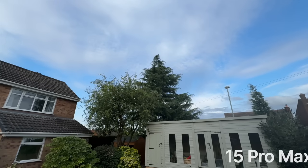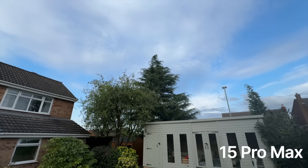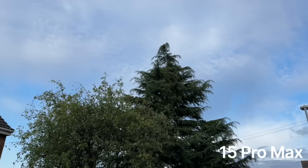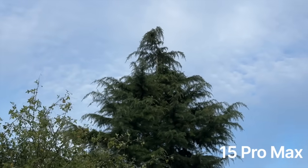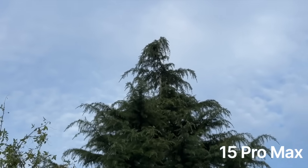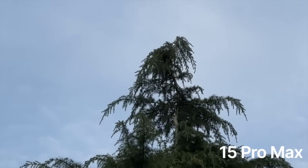So now we're on the iPhone 15 Pro Max. We're at 0.5 zoom, and let's see how far we can go with 4K 60 frames per second. So now we're up to 1x zoom, and we can keep going. We're actually up to 2x zoom now. We didn't have to stop the video again. Apple made some big improvements here, and we can keep on going. We're now at 5x zoom, and we're still going here.